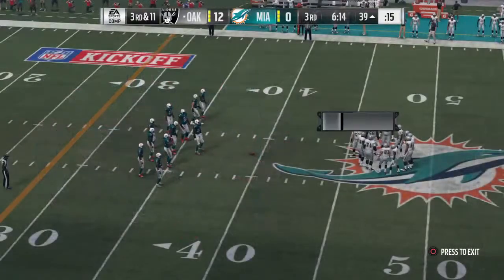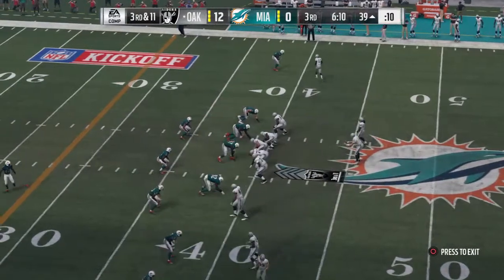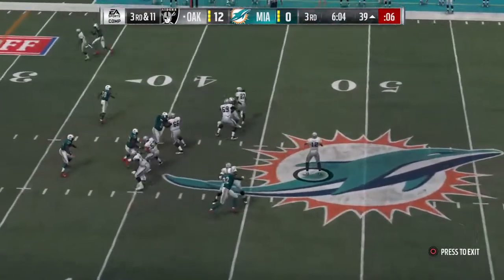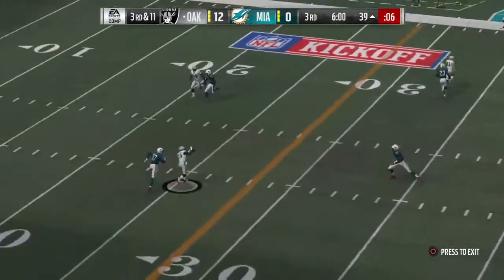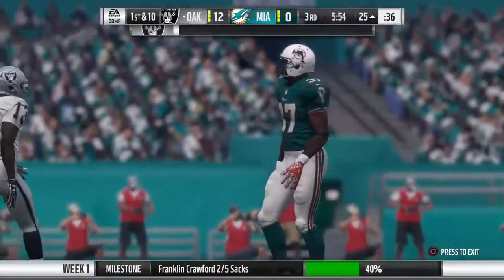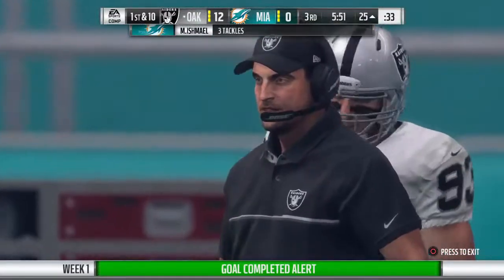The Raiders on 3rd down. They've struggled to the tune of 2 for 8 so far. This is 3rd and 11. All right, here we go. Boom, landed. It's caught. Tolbert. And he's able to get the first here as he's taken down at the 25. 14 yards is the pickup there at a Raider first.